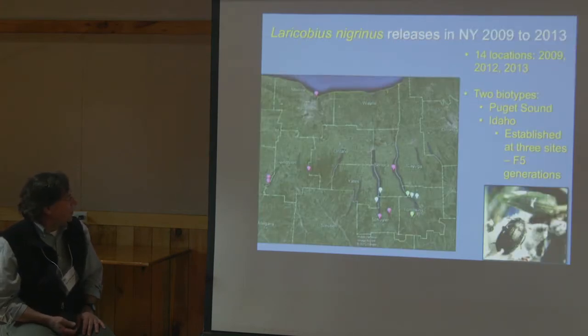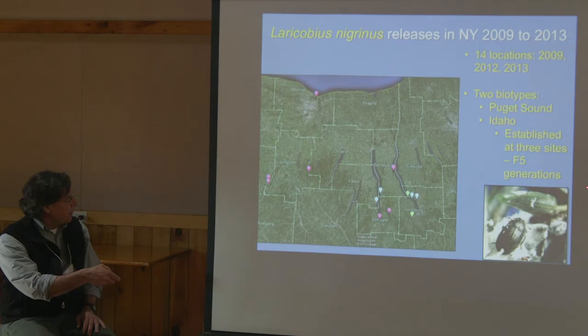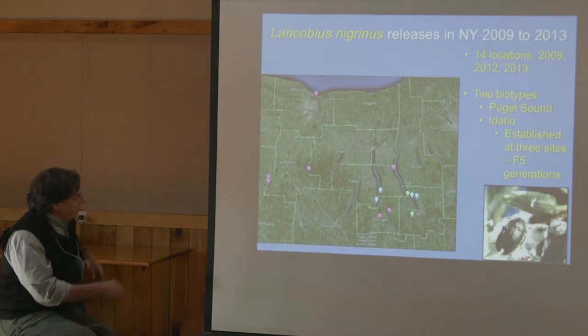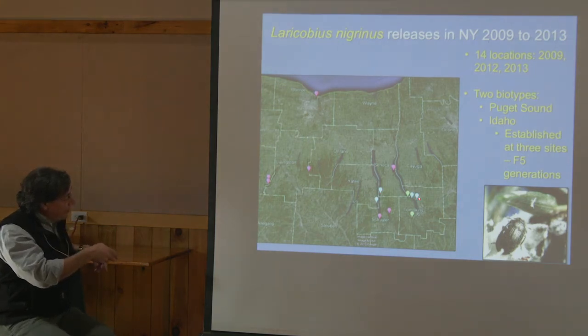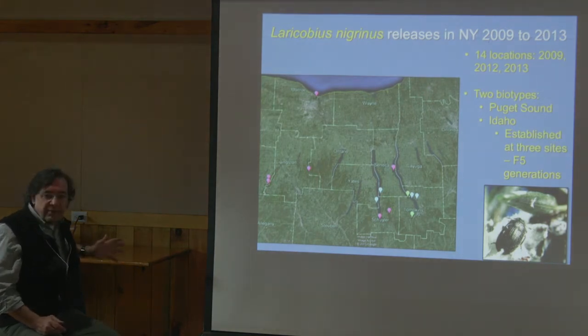These are the locations I've released in New York State. Minnewaska State Park is way over here. But most of them are in the Finger Lakes for obvious reasons. They're proximal to Ithaca. The first four areas are right here. I released in 2009. And of these four areas, I found them at three locations, 1, 2, and 3. So that's F5, five years of generations.